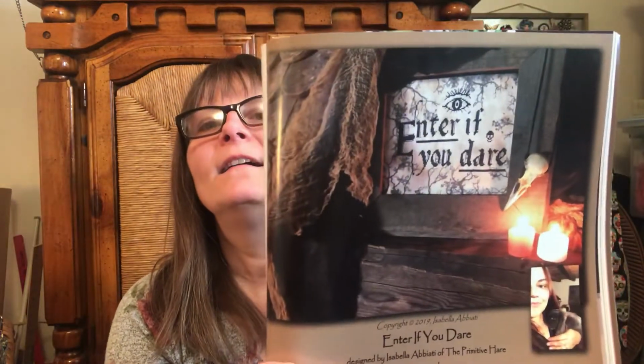I went to Barnes & Noble with my son, and I picked up this Punch Needle and Primitive Stitcher magazine because I really liked her. I think she's a cool one. And let's see, there's a couple other ones I liked in here. Ooh, look at this one. Enter If You Dare. That one I should make and put it on my art door. I think that would be cool.